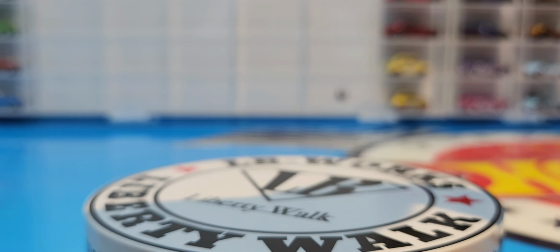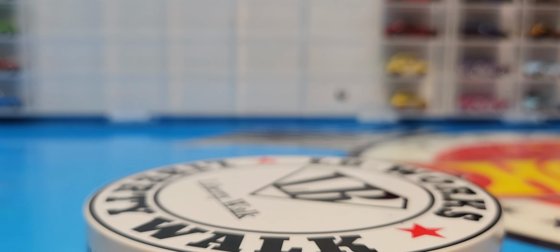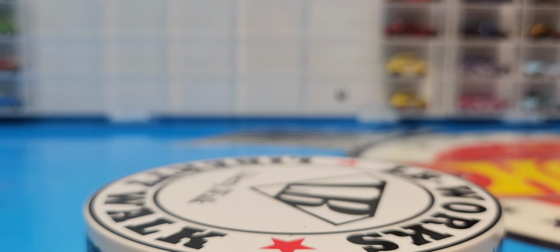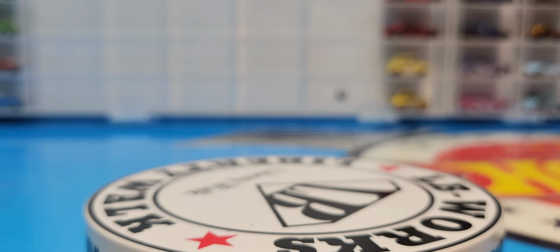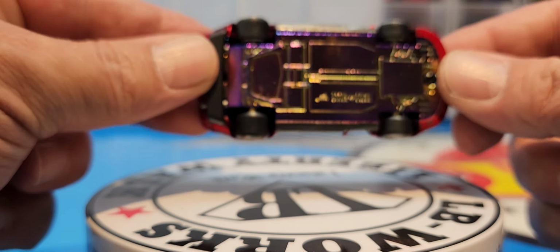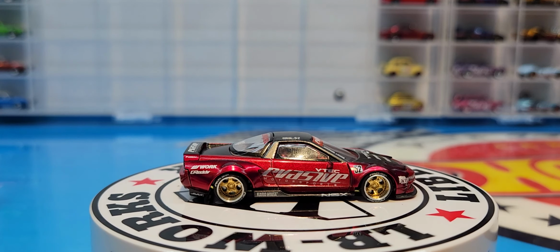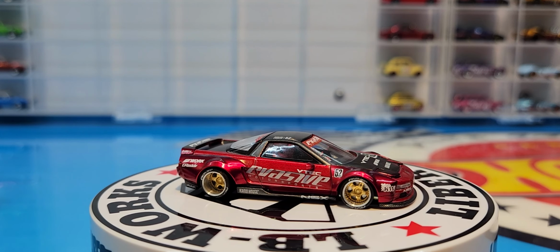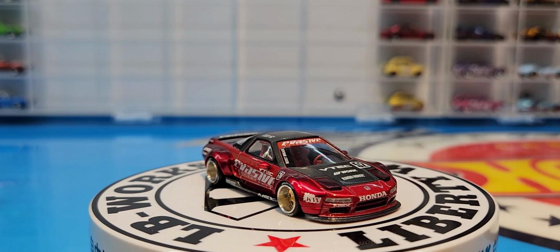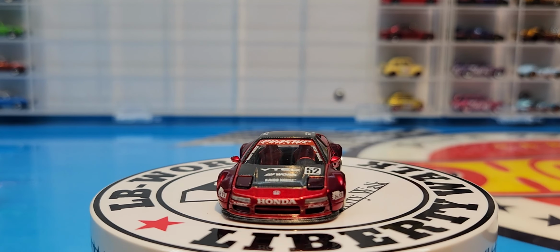But it does look like the hood does not open. Okay. So we don't have engine detail, I don't think. I may have to play around a bit with it, but anyways. Okay. Here's the base. And I'll put it down so you guys can see it. Enough of me playing around with it. There you go. Beautiful metallic red. Carbon fiber top. Once again, black dash, center console, and red seats.